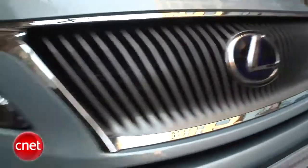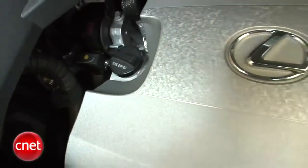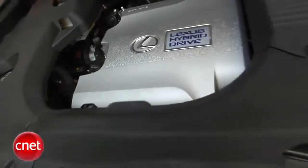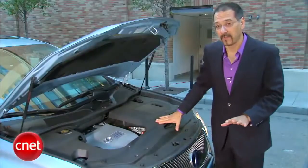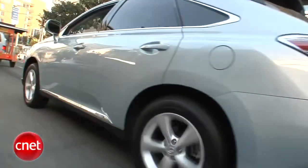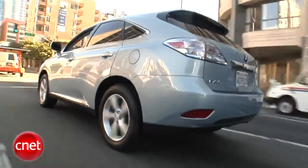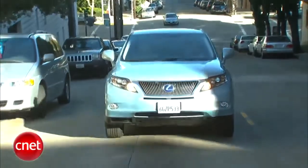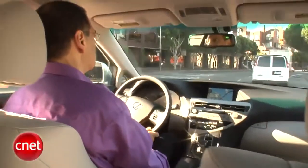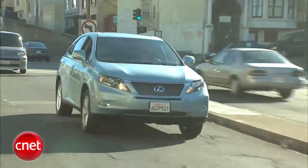Now, the engine room's a big part of the story on an RX 450h, because there's an H. It's a V6, 295 horsepower, but of course the torque is augmented dramatically by the electric motor. This vehicle is also available all-wheel drive, in which case they park another electric motor back at the rear wheels, and that handles all-wheel drive. By the way, it's not full-time all-wheel drive, as you might imagine. The standard 350 gives you 18/25 mpg. This guy gives you 32/28, so a little better on the highway, dramatically better around town.